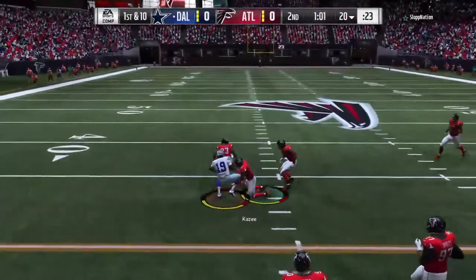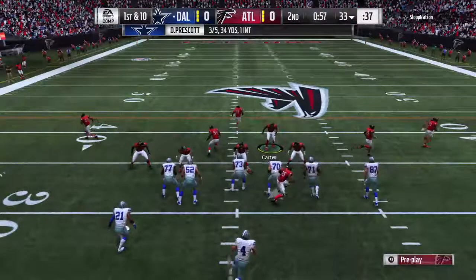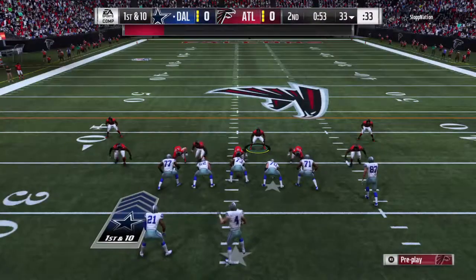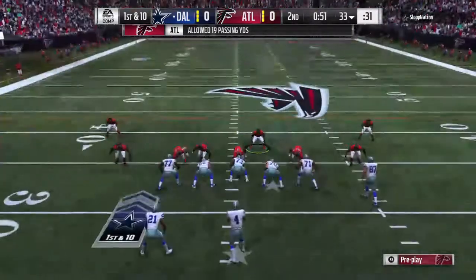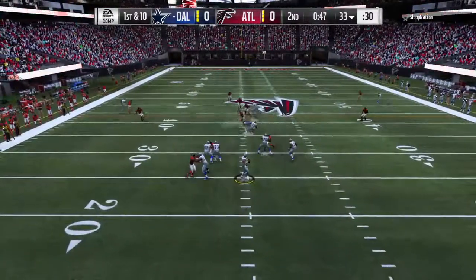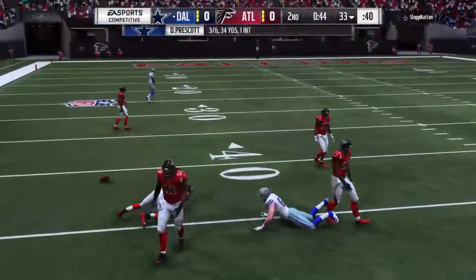Prescott now. And he'll hit the slant route. That's caught by Cooper. And he's going to get this one across the 30-yard line. Give him 13 yards on the opening play of the drive and also give him a first down. Prescott looks to throw on 1st. And his throw here's incomplete.